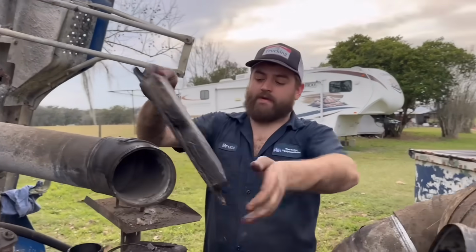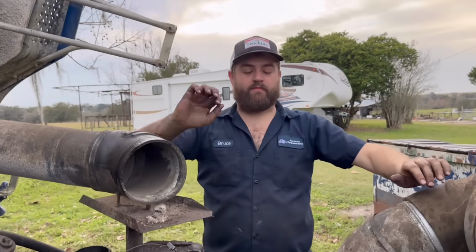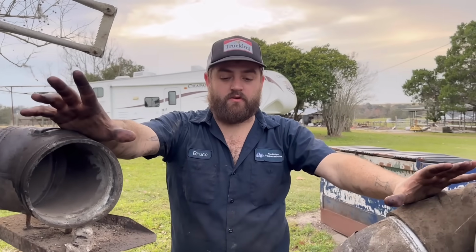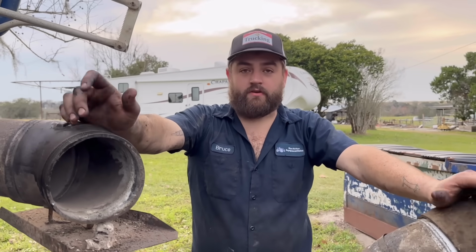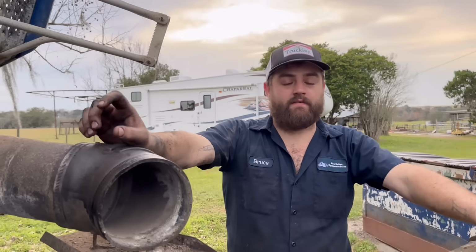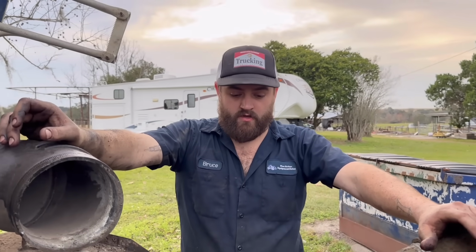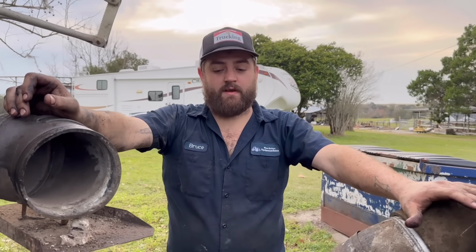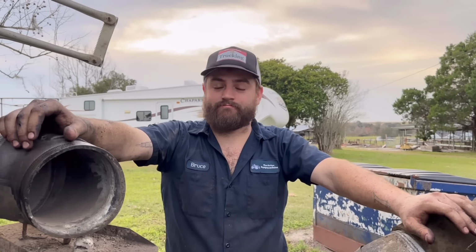Alright folks, so here's what's going down. We haven't admitted defeat, but we've admitted defeat for now until we can find some type of tool to bar this engine over, because right now we have no way to turn it over. We've broken a ratchet on the accessory drive, which is not the best place to spin it over. Even on the balancer bolts, they're just turning and they're going to eventually break off. Without pulling the heads on this thing and smacking the piston with a sledgehammer to break it loose, this thing's not going to start. It's just not going to happen.